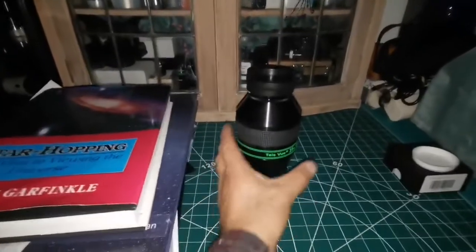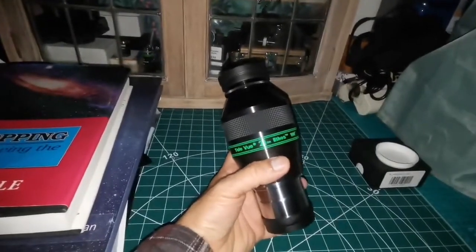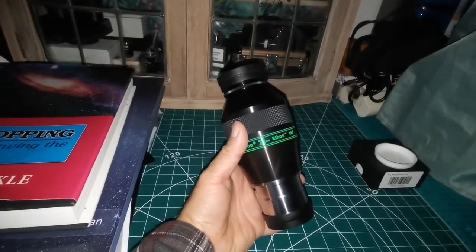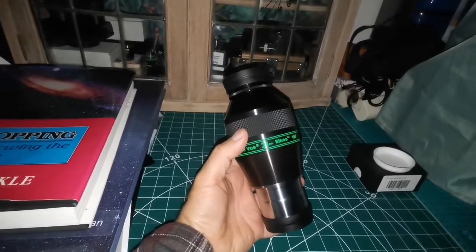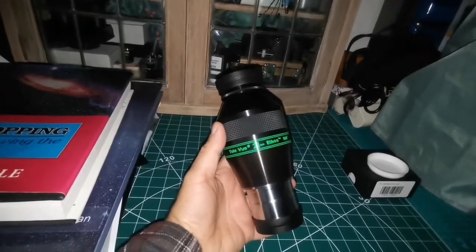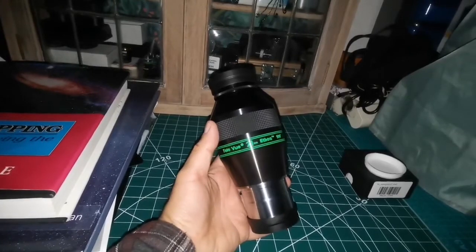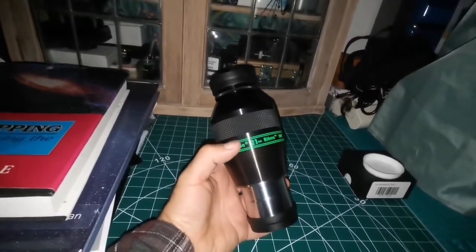Okay, I'm now back indoors. My assessment of the Televue Ethos 21 is that it's not an eyepiece that's worth it at the moment. It is £769, with the postage and everything £781. It costs almost £800. You can buy a big double-door fridge with that money. Is it worth it? No.